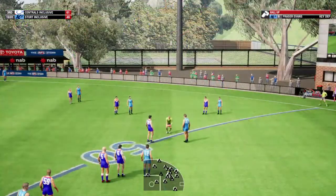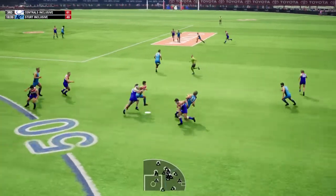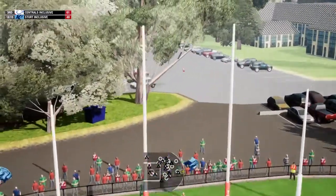The umpire calls for the ball now. Swats it. Contests the hard ball. He's got the football now. Intervening brilliantly was 6. Got the hands free. 2 receives the ball. 28 going for number 1.